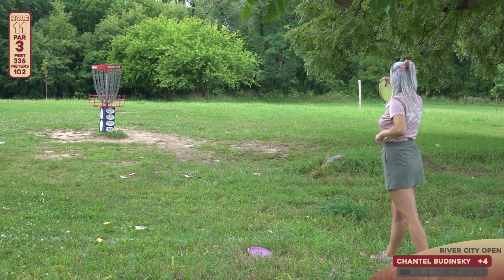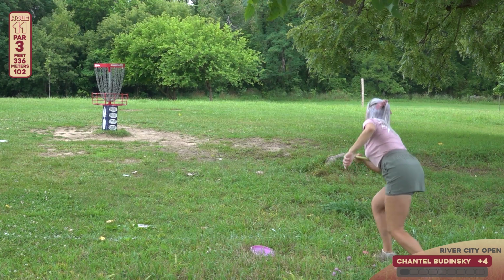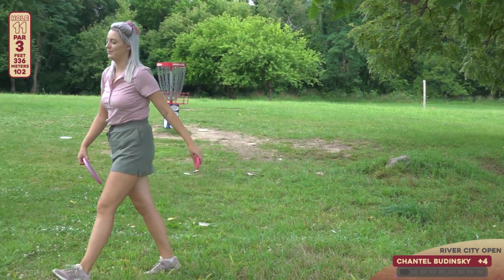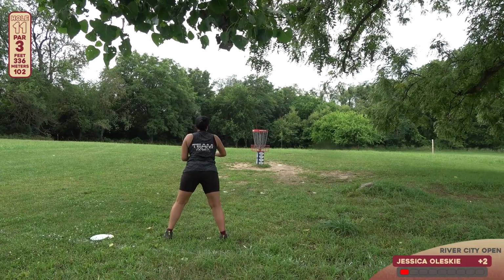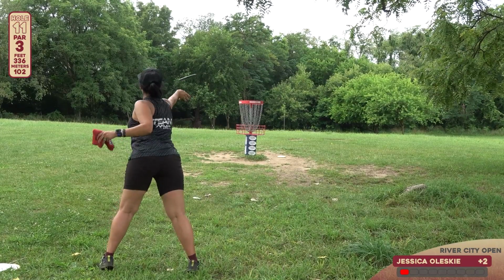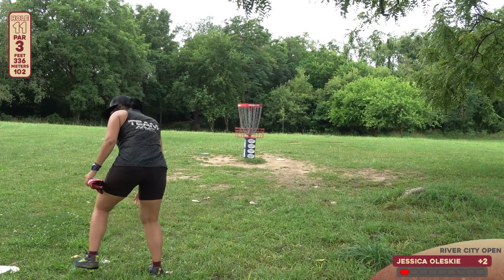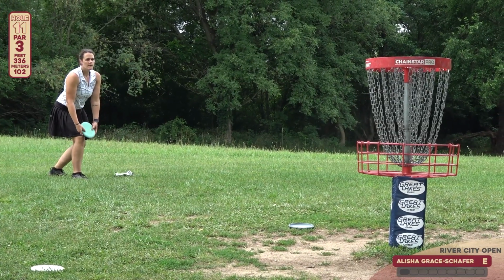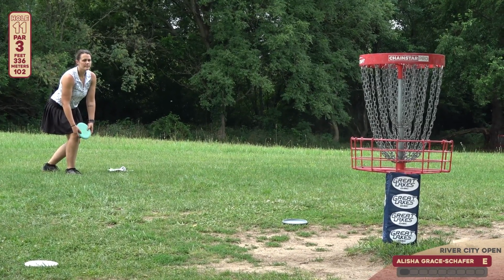Chantel giving it a run to save her par. Oh, just a little low for her. And this is for Jess's birdie. Ooh, just left. Great drive, though, from her to get all the way up there. Alisha for par.